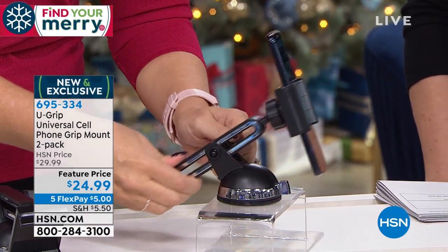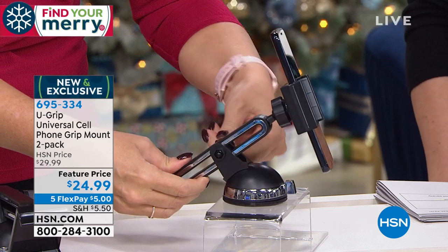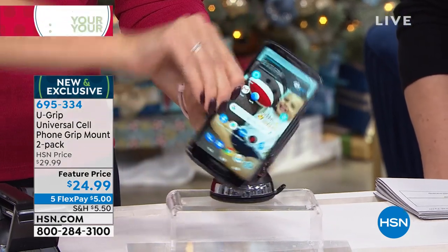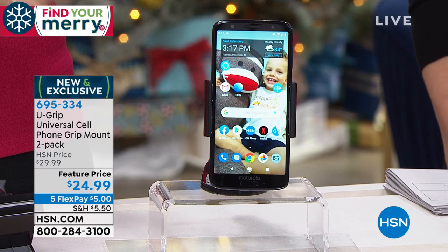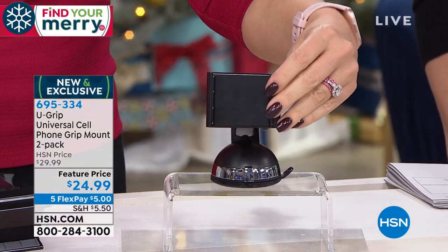So you're actually going to be able to make this come closer to you or further away. And then you're going to be able to secure it. But then look at how, with that crane gripping, but then look at how adjustable this is. It even goes sideways. Oh, so if you're using it as your GPS. Yes, exactly. So if you're using it hands-free as your GPS. The other thing, this is going to fit phones from 3 inches all the way up to 5.5 inches.